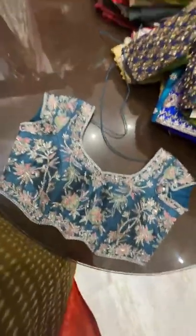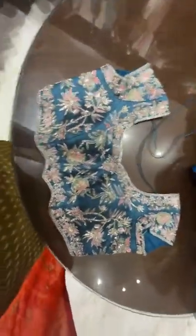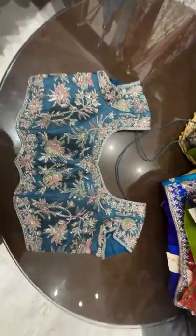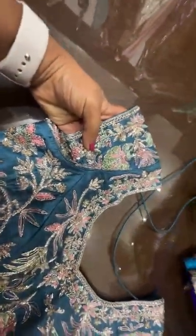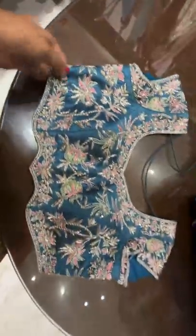There are no customizations, alterations, or color changes. You have to take the pieces as they are. No exchange, no returns, no refunds, nothing. We are giving these at very low prices. I am also mentioning the sizes, so that you have clarity, and only then you have to buy. So this is 36 size, can be extended till 38.